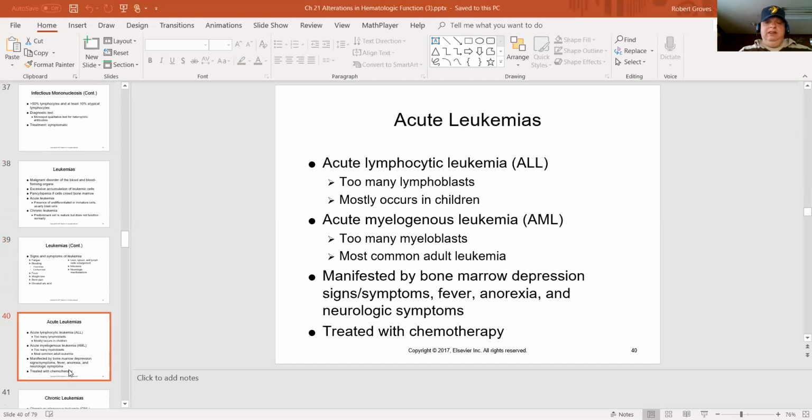Some of the manifesting symptoms that you will see are bone marrow depression, signs and symptoms, fever, anorexia, and sometimes neurologic symptoms. We don't know what the exact cause is of some of these leukemias, but they all result in clonal disorders driven by genetically abnormal stem-like cancer cells from the bone marrow.